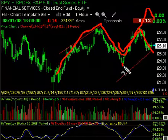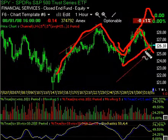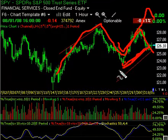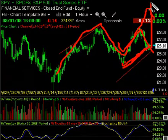a point here that's connecting. This is how we're creating these parallelograms, these shallow pullbacks here. That's what's creating them. So we really need to see some price action that really moves up out of these parallelograms.